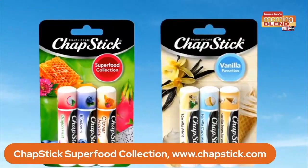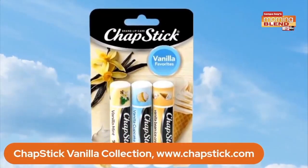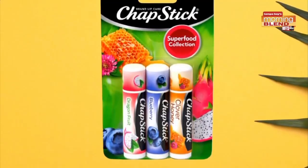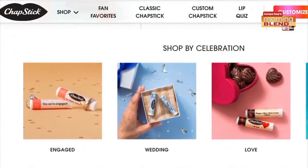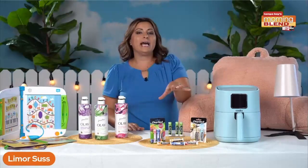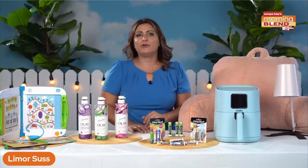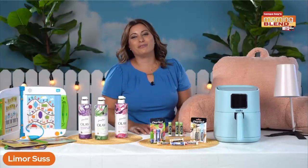Backed by popular demand is the classic green apple ChapStick, which adds a touch of sweetness to your lip care regimen. You can see right there on the screen is the new ChapStick Vanilla and their Superfood collections, which feature delicious flavors reminiscent of the season, including vanilla bean ice cream, blueberry, and clover honey. It really helps lips feel soft and moisturized for smooth, silky lips every day. They're perfect to toss in your bag, on the go, if you're traveling, at the beach, wherever you're heading. And you can go to chapstick.com for more information.